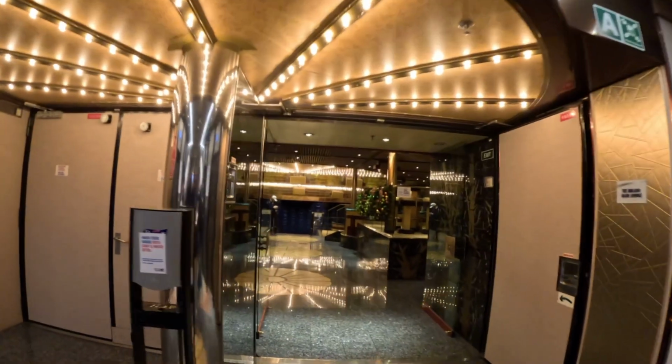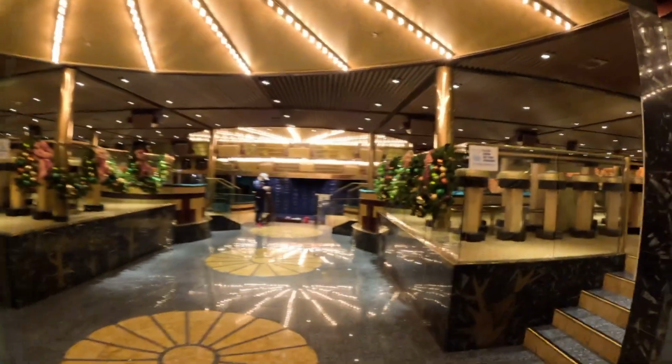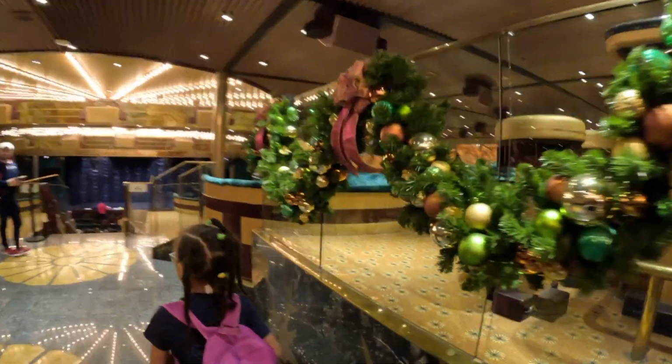I think this is one of the lounges, maybe? Oh, this is the main theater. We already made it to the front of the ship. Oh, yes, we are. Excellent.